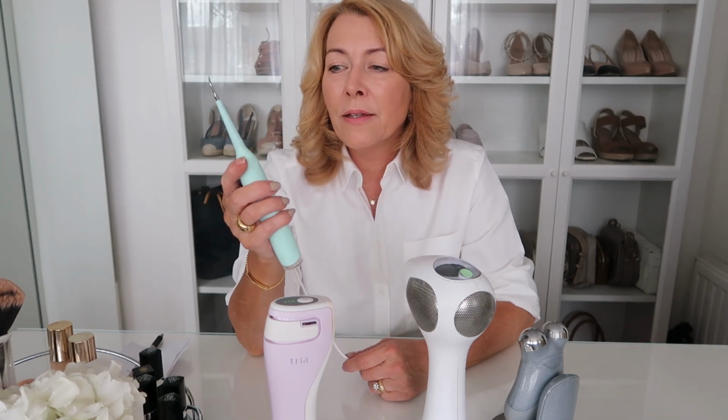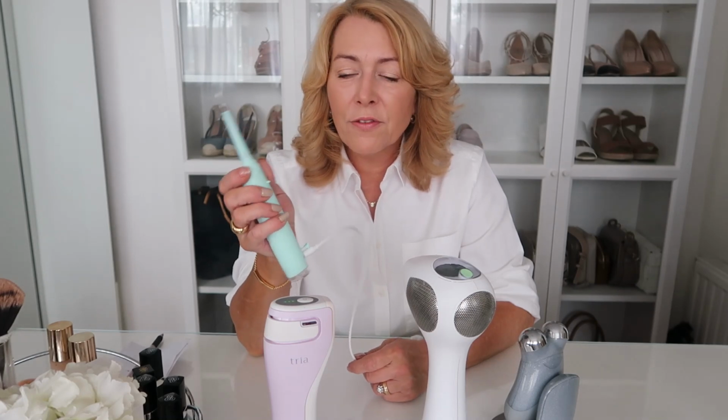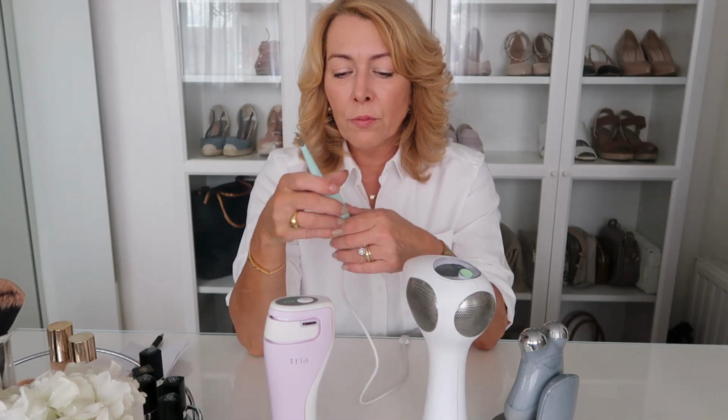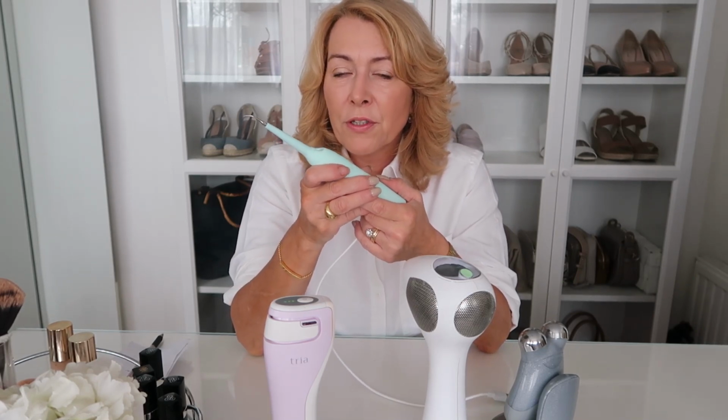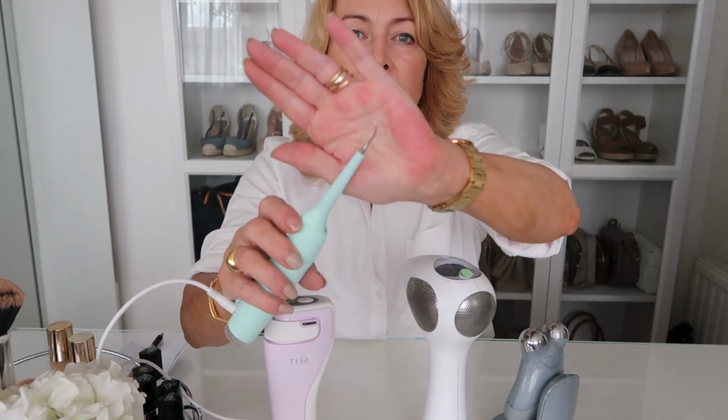I bought this during lockdown because we couldn't get to a dentist, could we? And I drink a lot of tea, as I said, and I get a lot of teeth staining. Now, I normally pay, I think, £60 a time every couple of months to go and get my teeth clean. Well, I don't anymore. I go twice a year and I keep my teeth clean with this device now.